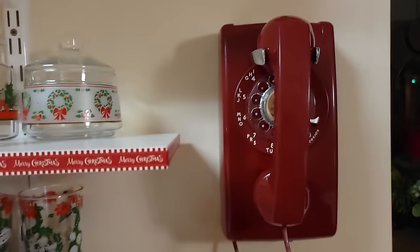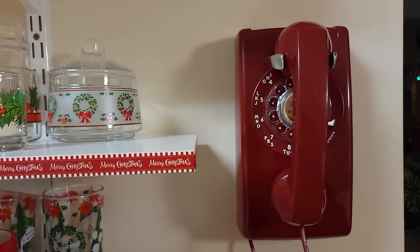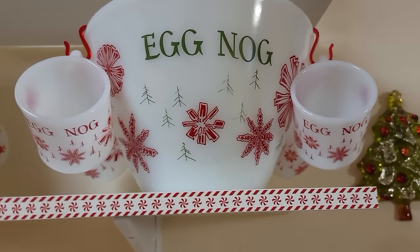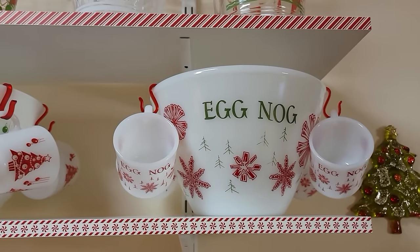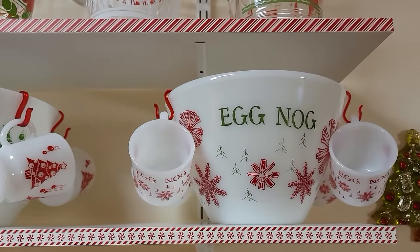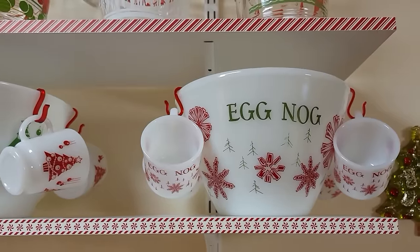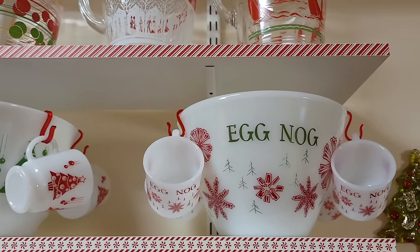And you know that my brother gave us this wonderful vintage phone, dial phone. But anyways, I thought, wow, it would be really fun to have some of those red plastic hooks for the mugs. I've never done that before. I've never hung up any mugs on the side of these bowls.